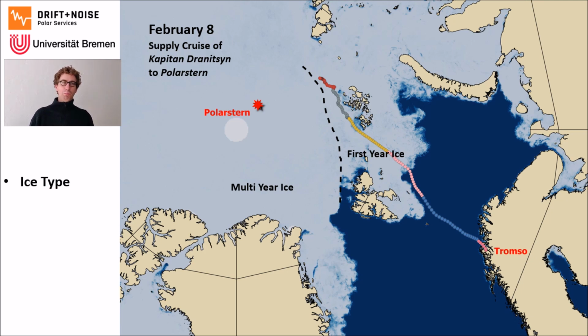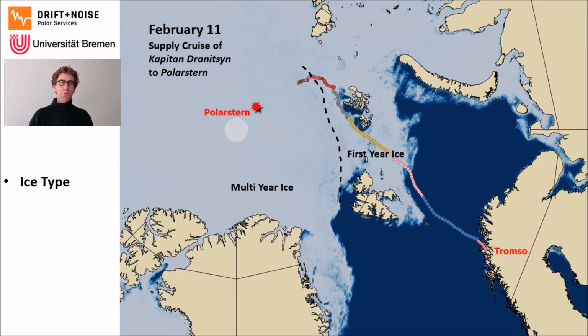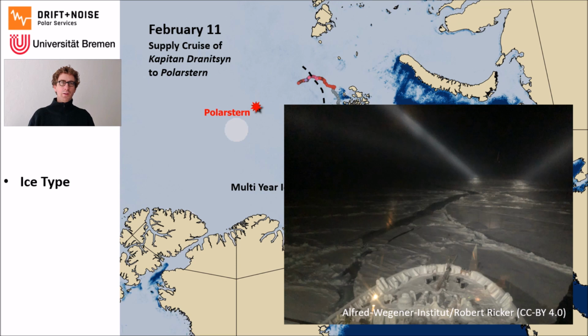From this moment on, the most difficult part of the Dranitsyn cruise started into the heavy ice in the Central Arctic, into the multi-year ice. And you see that the daily progress became really, really small. On February 11, this photo was taken. It was dark outside, so there is no scouting ahead with drones or helicopters. It is really a complicated environment.